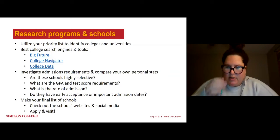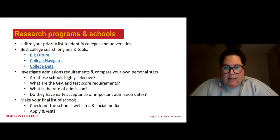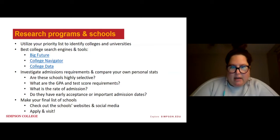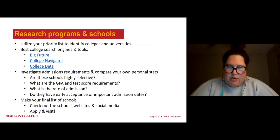So you definitely want to do your research ahead of time, check out their websites, check out their social media. Their student social media is going to say a lot about them as well. So make sure that you look at the student activity social media, the student life, maybe Greek life, athletics, those types of things, because that will also tell you a lot about what's going on on the campus. And then you're going to want to visit and apply. So be sure to check out the websites of the schools that you're looking for to see all that information.